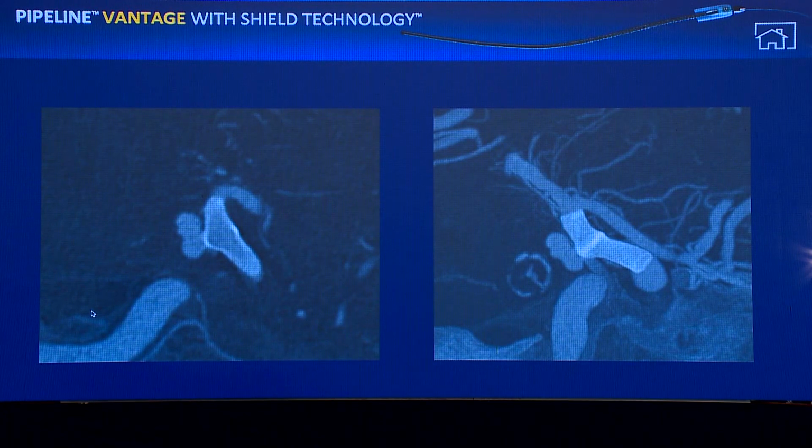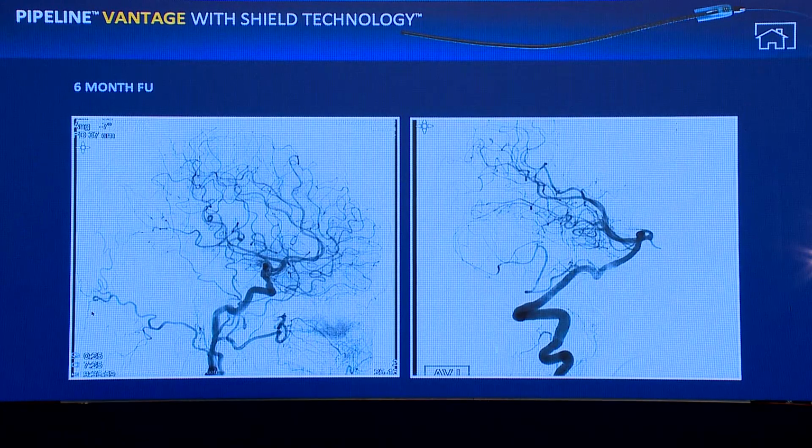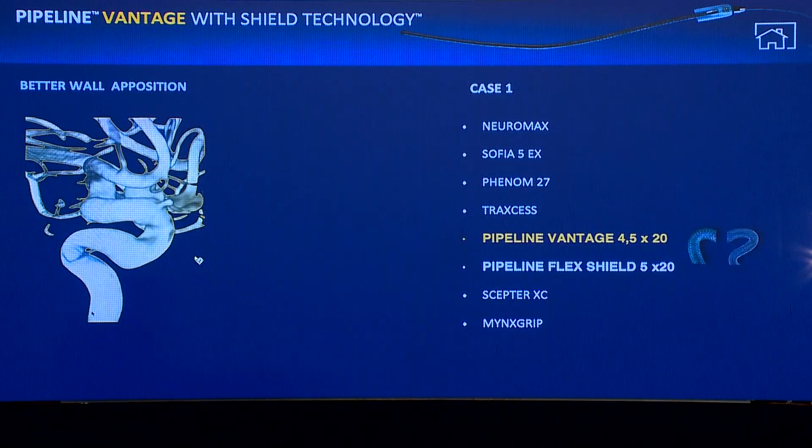This is the cone beam CT, and in the follow-up, the aneurysm was gone. This was the first case that we performed in Europe with Pipeline Vantage, and you can see it's a relatively tortuous anatomy, and the biggest size of the stent that we have, it was the 4.5 Vantage.